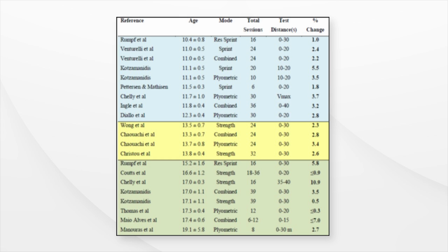Okay, the general thought is the central nervous system is developing really quickly before the growth spurt, so it might be a good time to really get neural adaptation. It might be a bit easier to get some of those changes. If we look down this middle column, we can see there are lots of different training modes that get us a positive response. Strength training, plyometric training, training that combines the two.